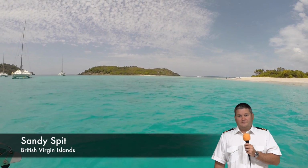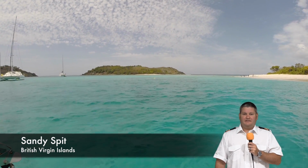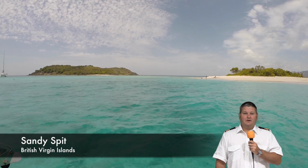Sandy Spit in the British Virgin Islands. It's just basically a tiny piece of sand. It's not far from Joost. Now, it's accessible by boat only.